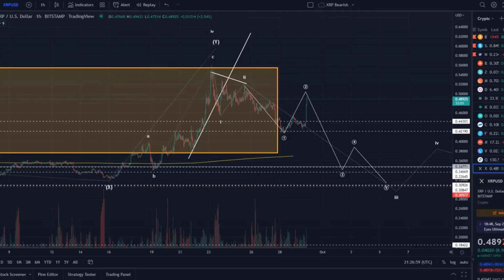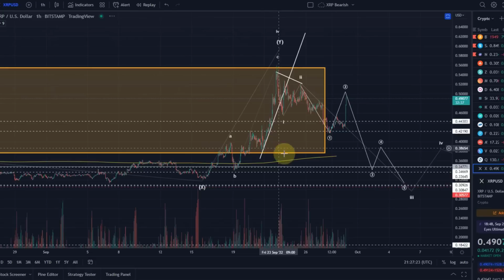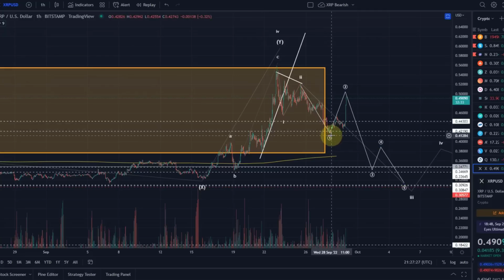Nevertheless, I'm going to show you a possible bullish interpretation as well, because the move up has impulsive characteristics, and the move down here was not yet impulsive enough to convince me completely that we are heading down lower. This is my primary expectation, but of course, you can also interpret this in a different way, and the move up here is certainly interesting.